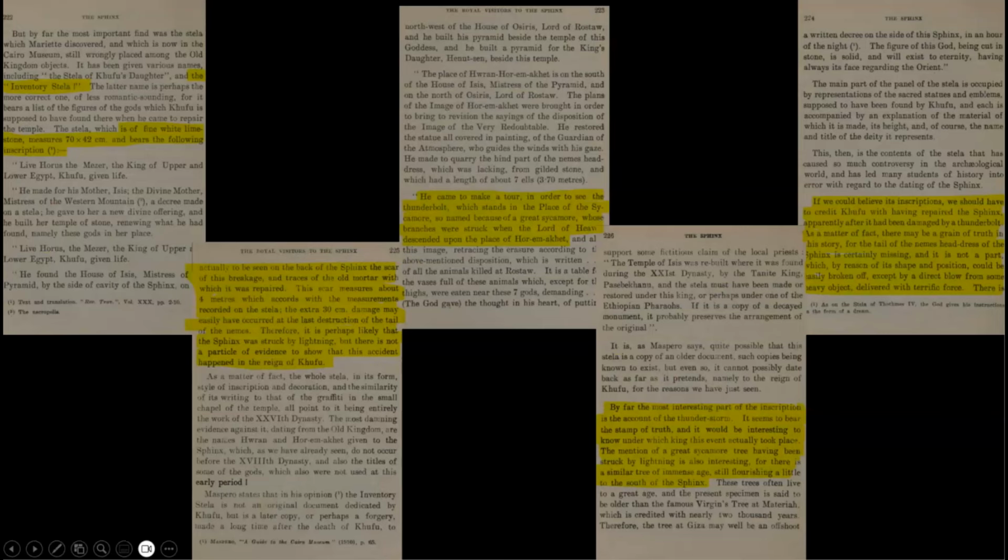And I will read a few sections here from the inventory stela, which is of fine white limestone and bears the following inscription. He came to make a tour in order to see the thunderbolt, which stands in the place of the sycamore, so named because of the great sycamore, whose branches were struck when the Lord of Heaven descended upon the place of Horemakhet. If we could believe its inscriptions, we should have to credit Khufu with having repaired the Sphinx, apparently after it had been damaged by a thunderbolt.